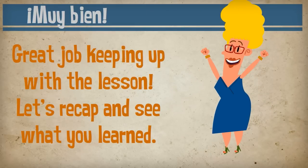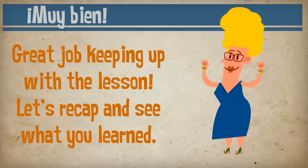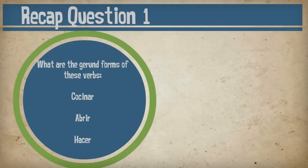Great job keeping up with the lesson. Let's recap and see what you learned. Recap question 1. What are the gerund forms of these verbs? Cocinar, abrir, and hacer.